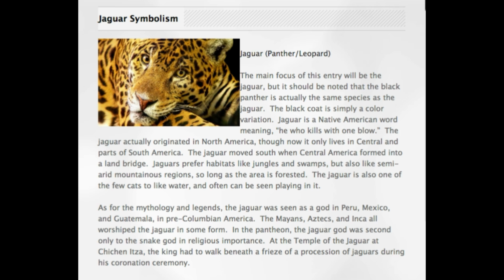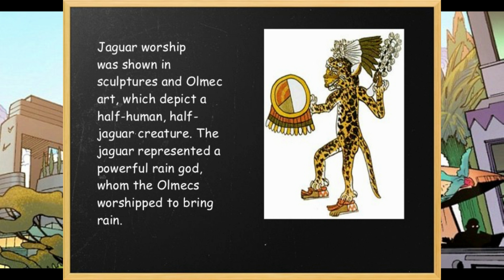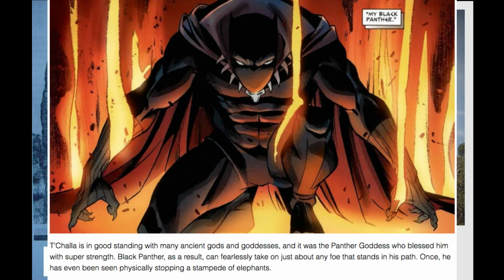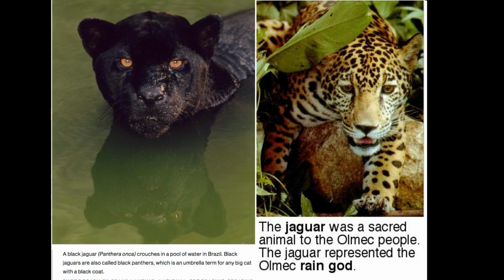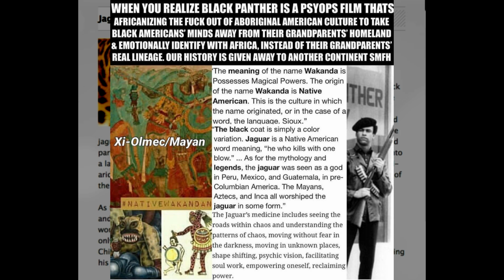As for the mythology and legends, the jaguar was seen as a god in Peru. Alright, so it was seen as a god in Peru, Mexico, and Guatemala in pre-Columbian America. So we know again about the panther god that the Wakandians held, admired or worshipped, right, which they get their powers from, the panther god, and they have all those statues there. So as you can see, the jaguar, which is again the same species as the Black Panther, was also a god in Peru, Mexico, and Guatemala in pre-Columbian America, all of Mesoamerica. It says the Mayans and Aztecs and Inca all worshipped the jaguar in some form, just like the Wakandians and their Black Panther god.